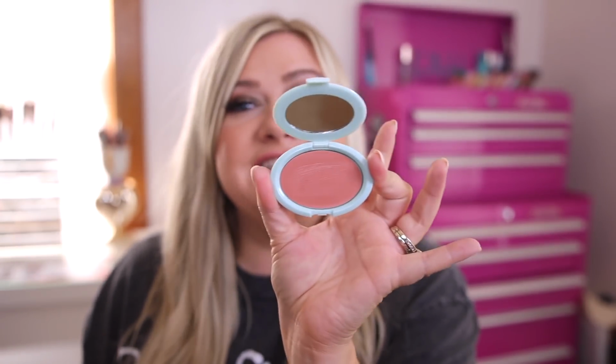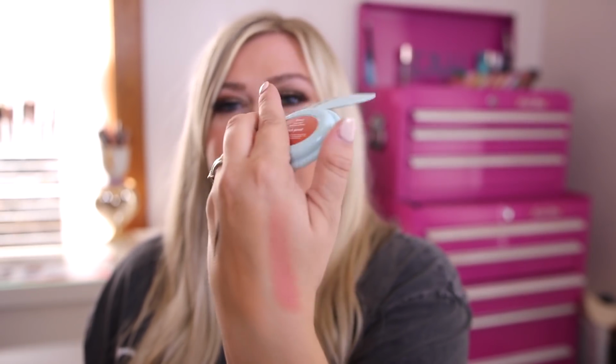Like, this is the size of those Fenty cream blushes. You get a lot in here. So really nice formula too. It seems very similar to the cream bronzer. It's already starting to dry.